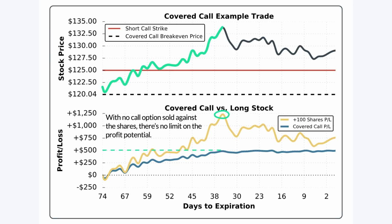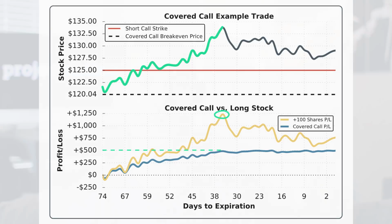In this example, since the stock price increased to a value much higher than the call's strike price of $125, the covered call position underperformed in terms of profitability relative to just buying and holding 100 shares of stock. And this example highlights the downside of trading covered calls, which is if the stock price increases significantly and is above the call's strike price at expiration, that covered call position will underperform the profitability of just buying and holding 100 shares of stock.